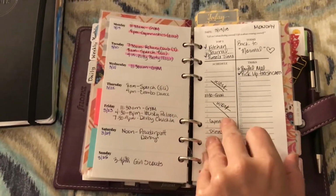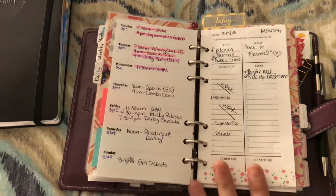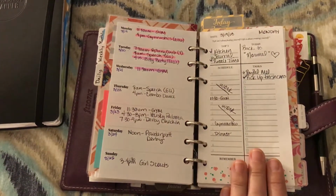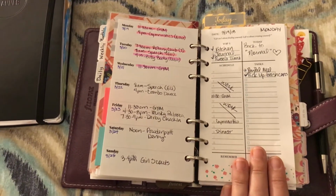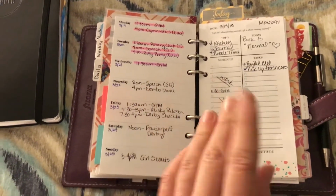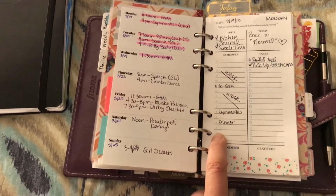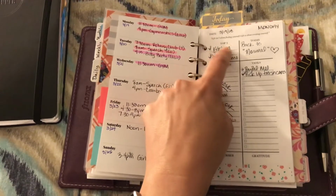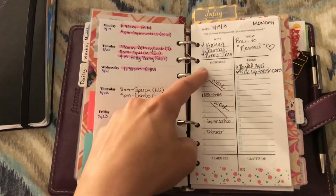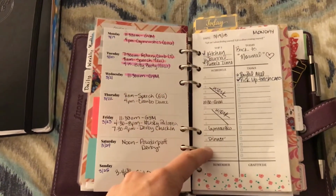For my daily, I'm using these daily printables from Alexis, Miss Trenchcoat. Her shop is Charmed something. I apologize, but if you Google Miss Trenchcoat and Charmed, you're going to find it. I really like this daily format. So we've got the top 3. You guys know I'm big on the top 3. Got to have that. It's got that timed overview, so I can jot down my day right there.